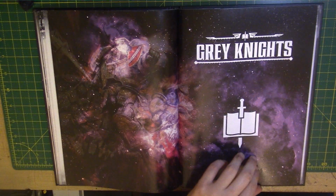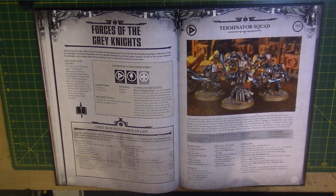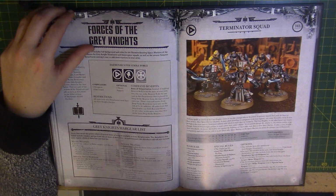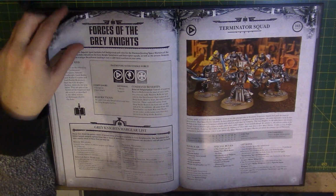So next we actually have a section for Grey Knights. So this basically just includes the unique units from the Grey Knights. So that's their Strike Squad Terminators and the Nemesis Dread Knight. If you wish to take them, you have to take a troop choice and a fast attack choice, and you have an optional heavy support.